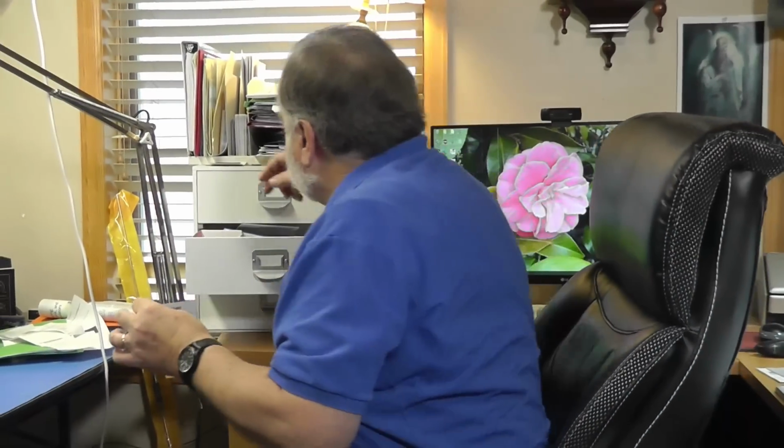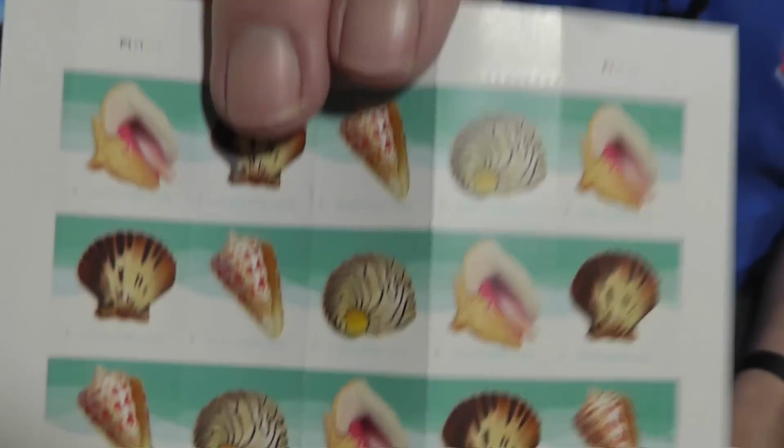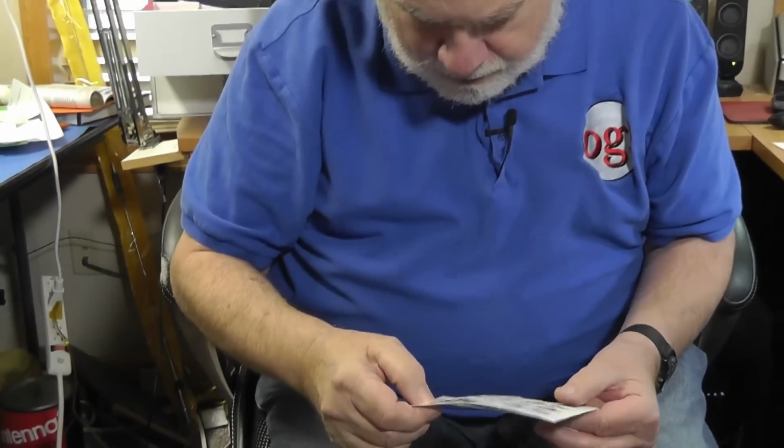You've got normal QSL cards. By the way, it is postcard size, so you can put the address of the other ham on the back. The postcards are cheaper than regular mail, and there are forever postcard stamps. I have some here. These are kind of weird looking. They're little shells, and it says on their postcard, just Postcard USA. And these are forever stamps for postcards.